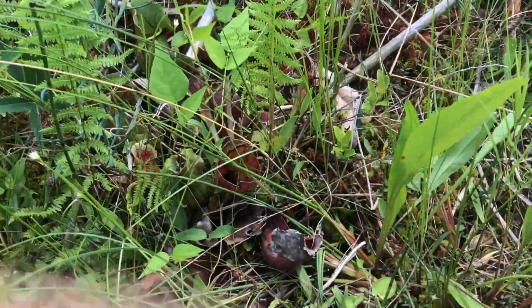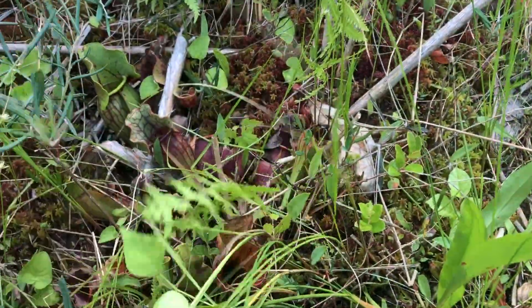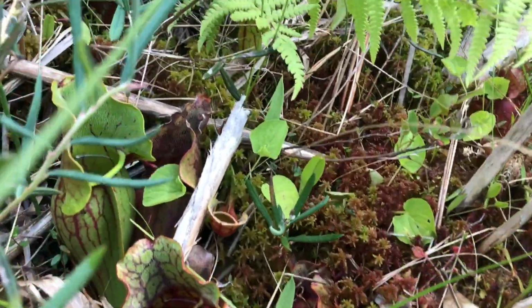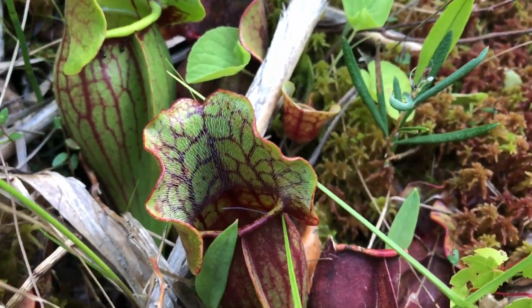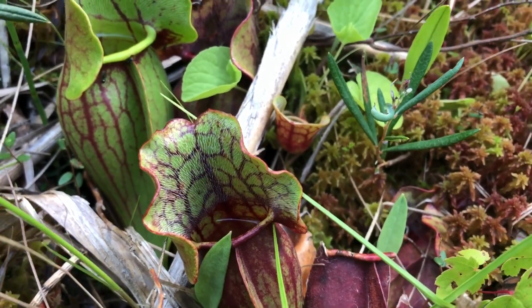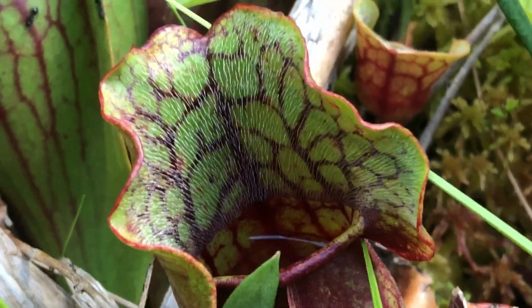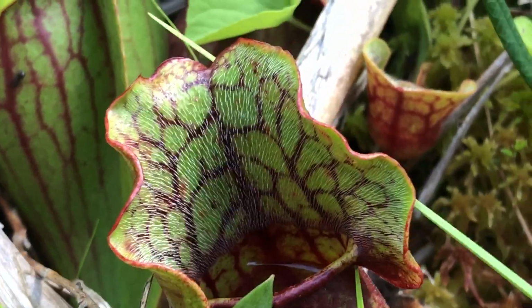I'm going to try and gently push some of these other plants off to the side as we zoom in. Okay, here's a good example right here. And you can see the teeth that it's talking about, the hairs on the edge that kind of trap the insects in.